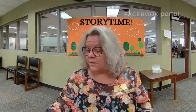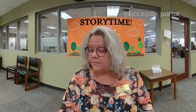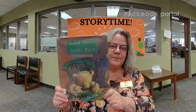And this month, our own Miss Melissa created a display full of teddy bears, big and little, all shapes and sizes and colors. You need to come by and see it. It's very cool. So I'm going to start with the book I got about a teddy bear, and it's just kind of what a teddy bear does during the day. It's by Jacqueline McQuaid, and it's called Good Times with Teddy Bear.